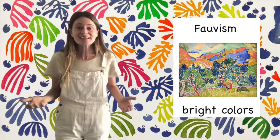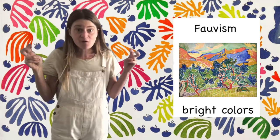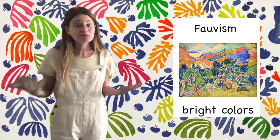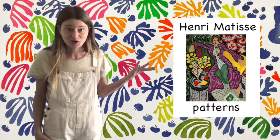Can you imagine? So Henri Matisse started the movement of fauvism, and you can tell fauvist paintings because of their super bright colors, very unrealistic colors, and then later started using a lot of patterns.